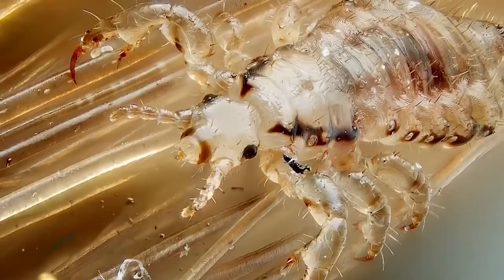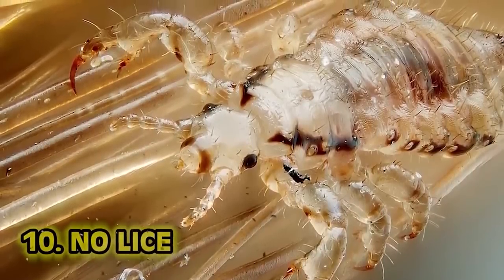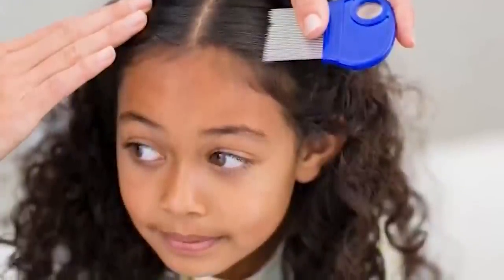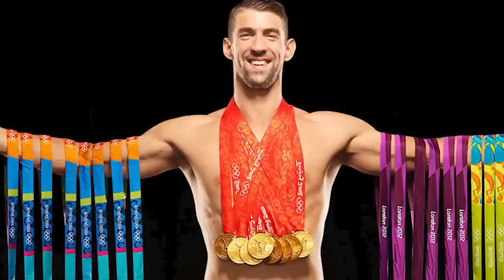Number 10, no lice. You know in elementary school when they would check everyone for lice and one poor sucker had to get their head shaved and walk around as that bald kid for like a month and would probably get bullied? Well, that ain't gonna happen back in ancient Egypt because everyone shaved their heads to avoid lice back then, and priests would shave their whole bodies just like Michael Phelps.